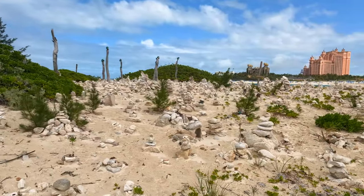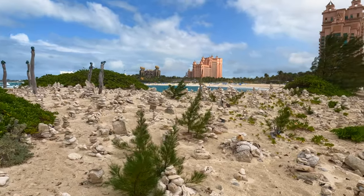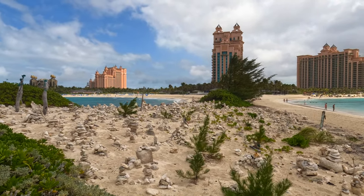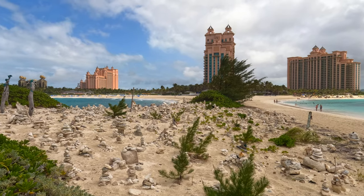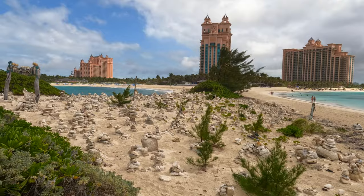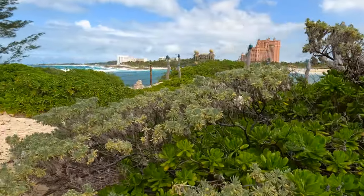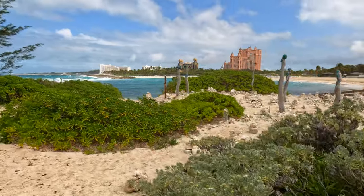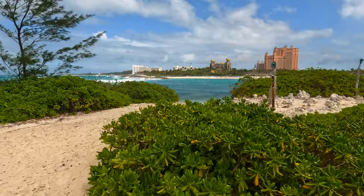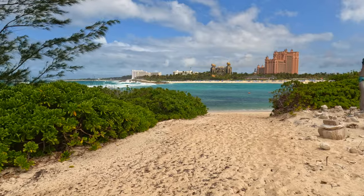From here we can go on the other side of the peninsula, and from here you can also see the Reef Tower, the Cove Tower, and the Royal Tower. And the futuristic looking tower that you see right next to the Royal Tower is actually the Power Tower, and it is the tower with slides. Right behind it you can see the Coral Tower and the Beach Tower.